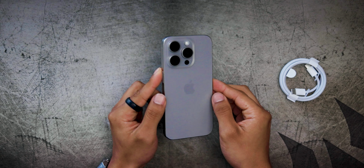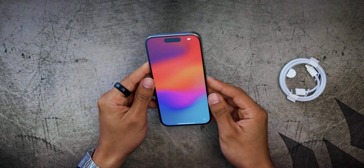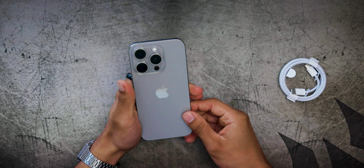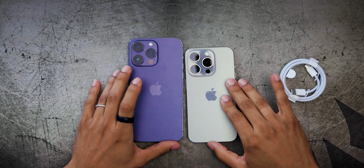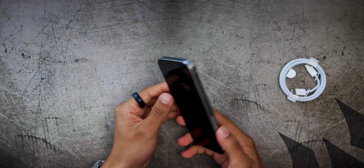You guys, I don't know if it'll do it justice on camera, but I'm really impressed. Titanium finish on the sides here, so that definitely adds more fingerprints to it. But the back is not as bad. I have the 14 Pro Max here, and I don't know if you'll be able to tell, but with the finish, there's less fingerprints on the phone. But the sides on this one are going to be a fingerprint magnet. Not on the back, but on the sides, yes, for sure.